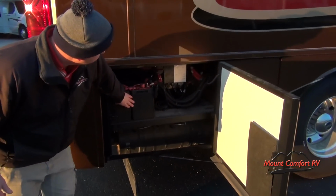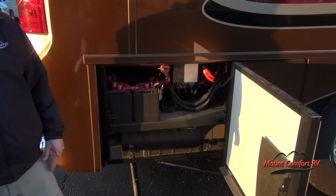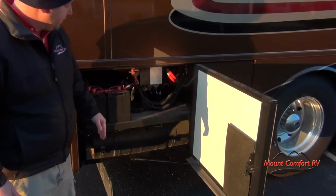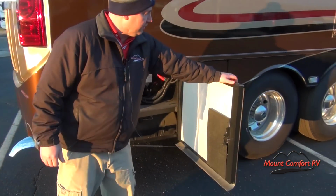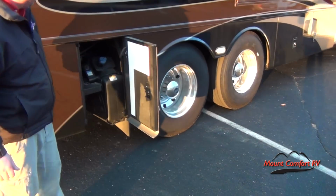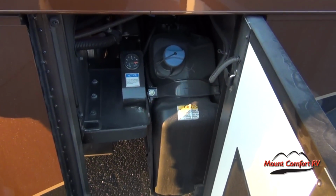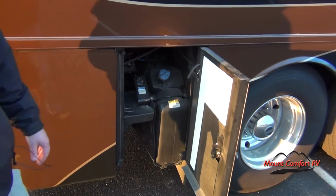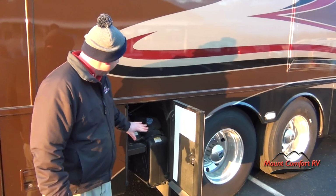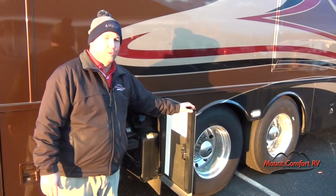This is the chassis batteries for the Freightliner chassis. We also have the battery disconnect here as well for when you're putting your coach in storage. This is access to that. This is our DEF tank. If you don't know what DEF is, that's a long drawn out explanation, but I'll gladly give it to you. For most RVers, that's a tank you fill once or twice a year, and they've changed sides on it this year, so it's over here on the door side.